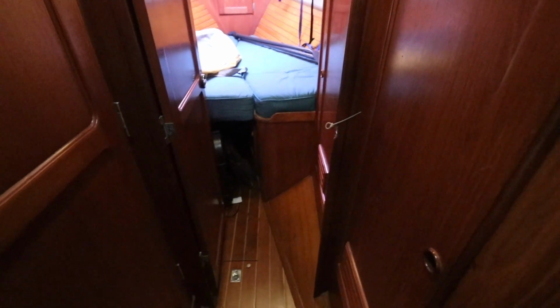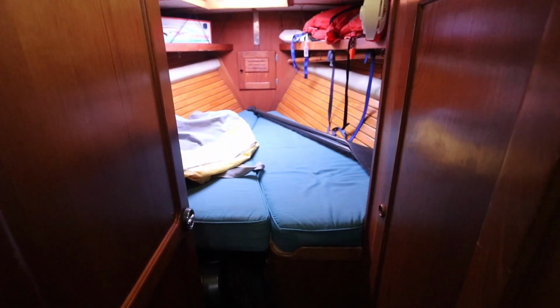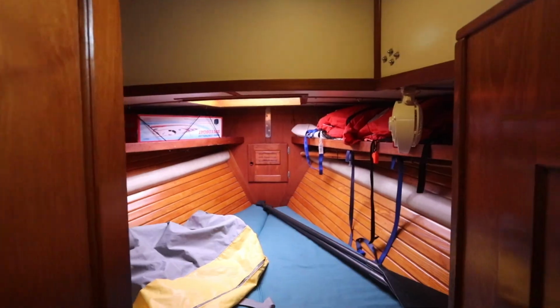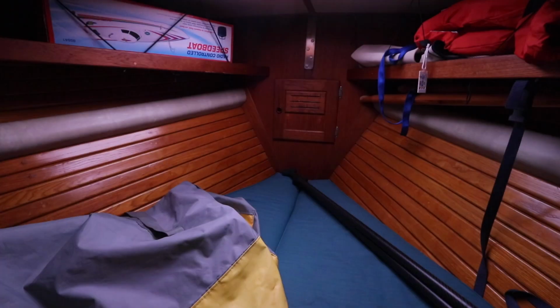So now let's look at the V-berth. We tend to use the V-berth more for storage, unless we have friends or guests on board. But there's a nice V-berth here, and it's got a large opening hatch forward. I don't know the dimensions. It's pretty good size. So there's a lot of ventilation, and then you've got an opening port light here.